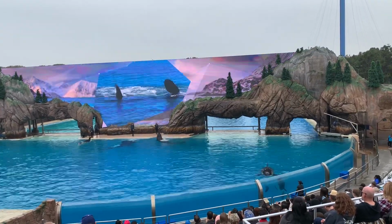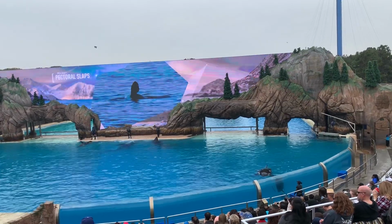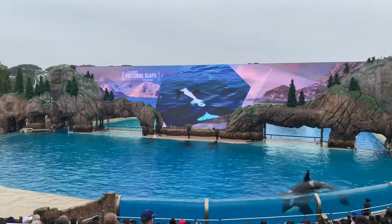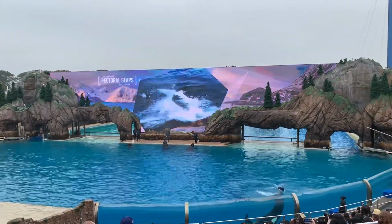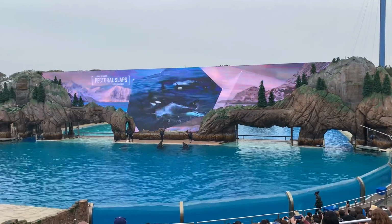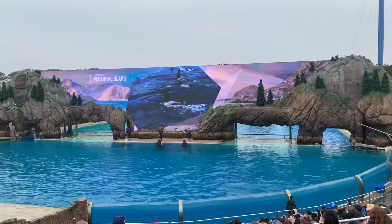Like all animals, killer whales also use body language as a form of communication. For example, pectoral slaps show dominance and help get them noticed. A mother may even use a pec slap to get her calf's attention. But when they really want to be heard, they breach.